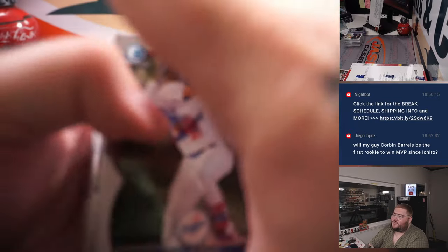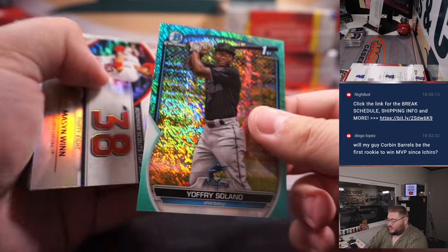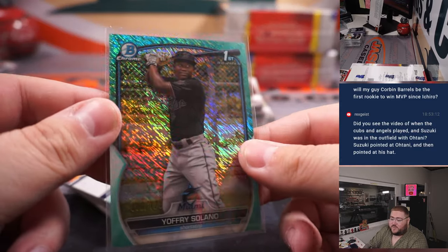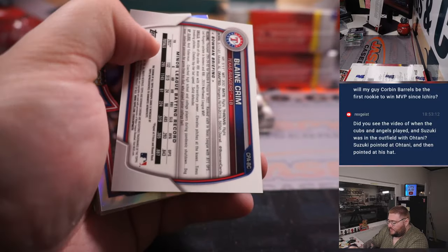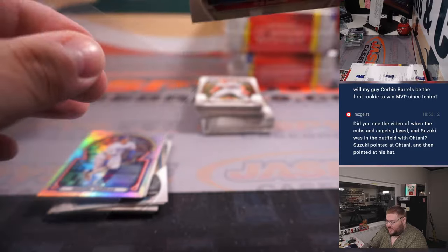Right now, he's top three. But really, right now, it is Ronald Acuña's to lose. I cannot believe how good that guy is. Jeffrey Solano, out of 125 for the Marlins. Last auto of this box will be Blaine Crim, first base for the Rangers. It's a David box here.